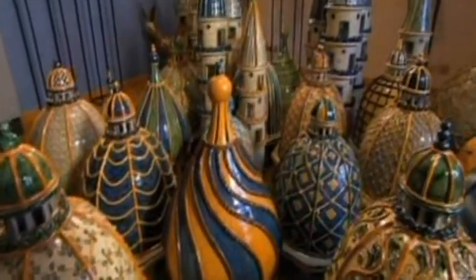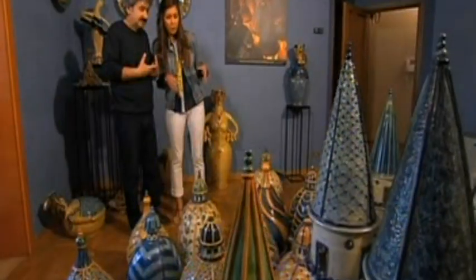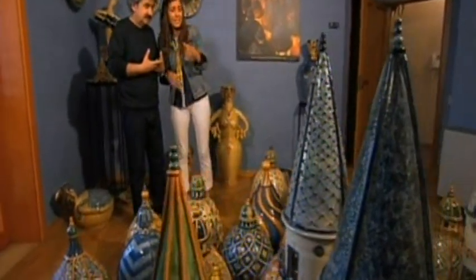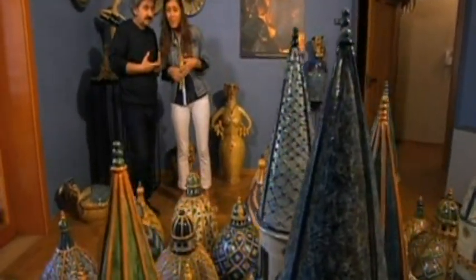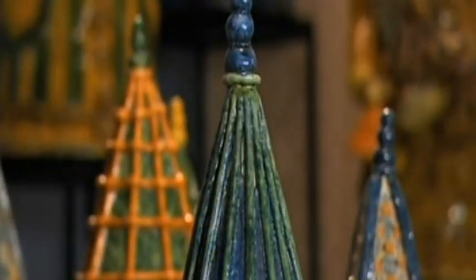You have all these different religions that are represented with the different minarets and domes. You've got Jewish, Islam, Christian, Orthodox, all living in harmony in the Mediterranean. And that's what it's representing. Very good.